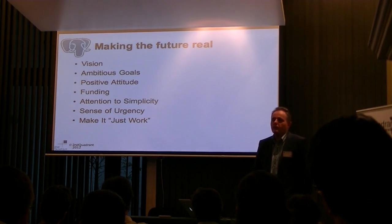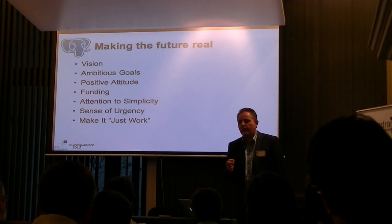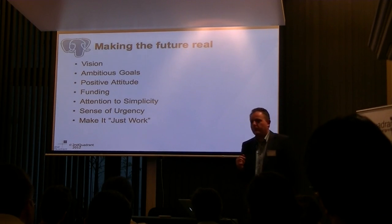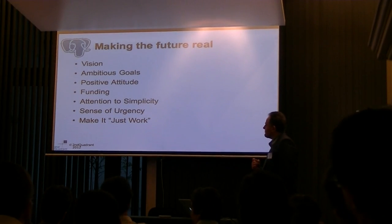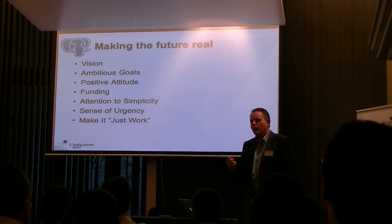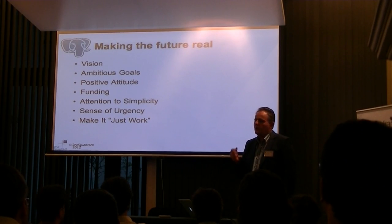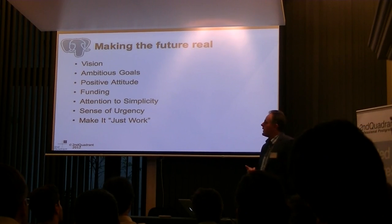We need to have a positive attitude, which means when people tell you that you're wrong and you're stupid and your idea isn't worth having, you go, okay, I see why you say that. Thank you for that. Or words similar to that. We need an attention to simplicity so that we're not implementing things that have too many parameters. It needs to be as simple as possible. If you look at what we did with synchronous replication, we managed to get synchronous replication in one new parameter. And that's the type of simplicity that we need to use when we approach the future.